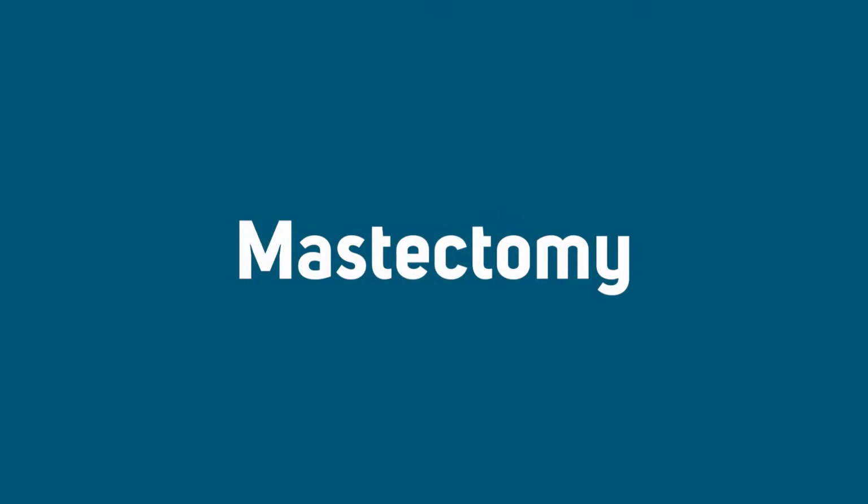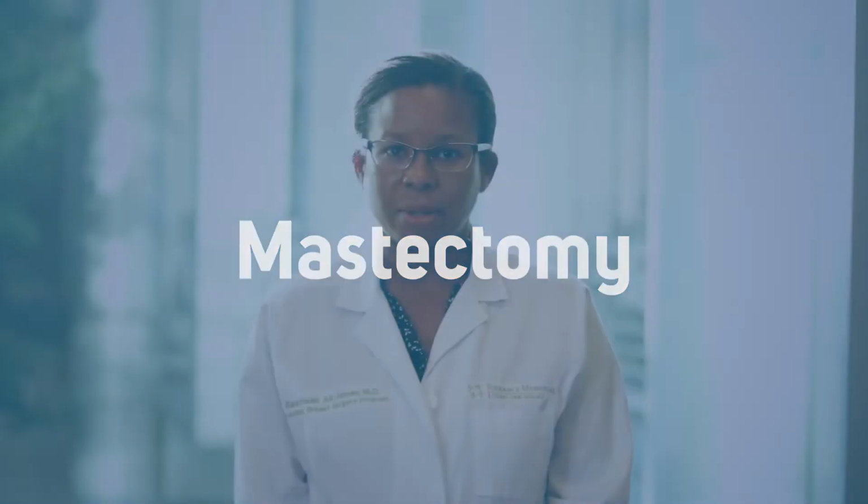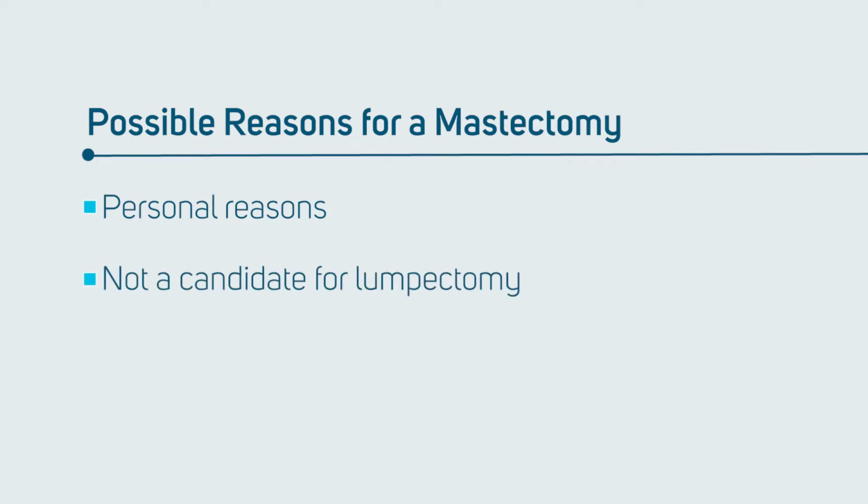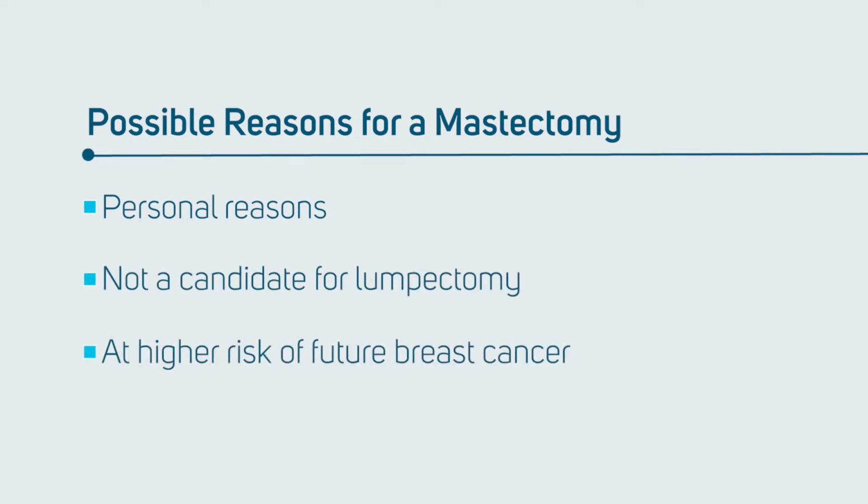There are many reasons that a woman may undergo mastectomy. Depending on the size of the breast cancer and the size of the breast, the patient may not be a good candidate for lumpectomy. Some patients will choose a mastectomy for personal reasons, and some patients will undergo bilateral or double mastectomy due to a genetic mutation that increases their risk for breast cancer in the future.